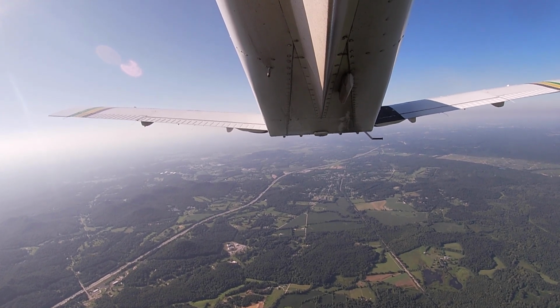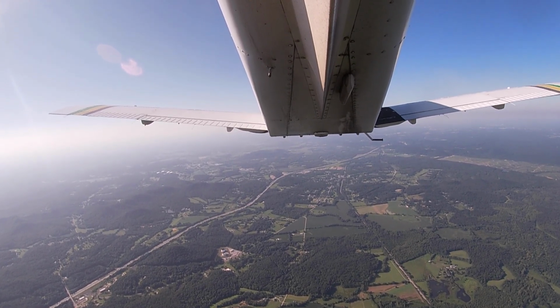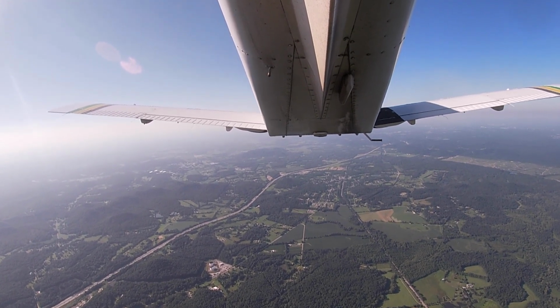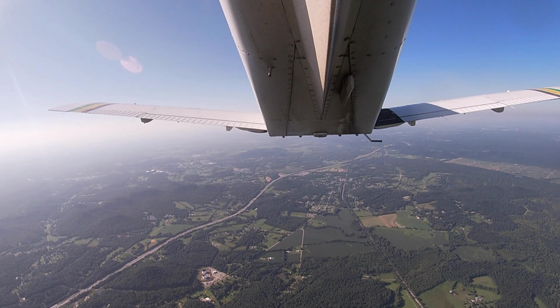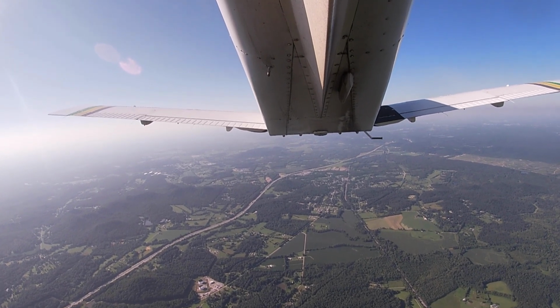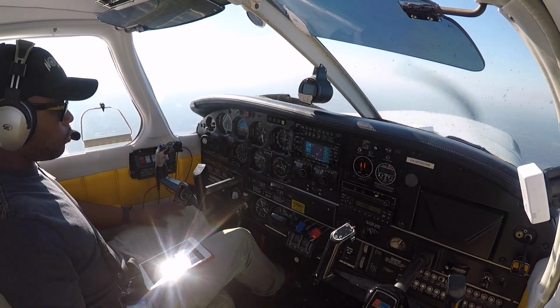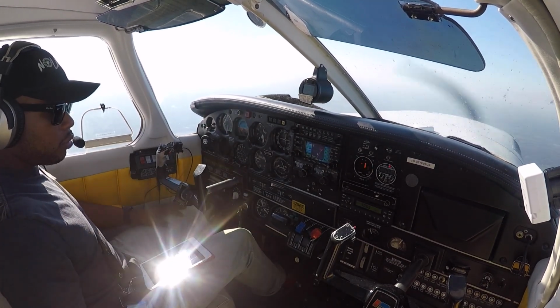Great. So we know we're going to be expecting runway 05. Best wind. Plenty of landing distance on that runway, 6,000 feet. Weather's good. Wind's not too crazy. So, should be a nice approach in.